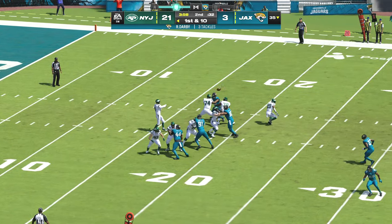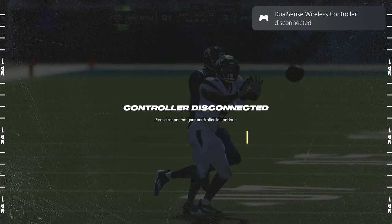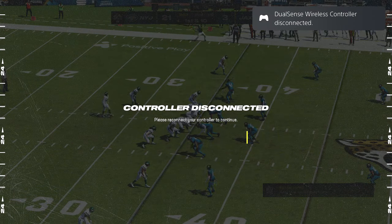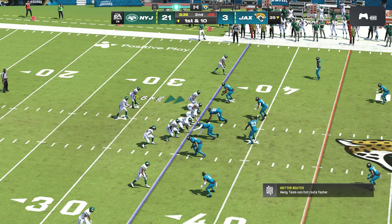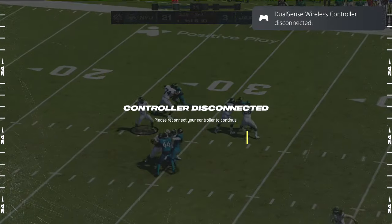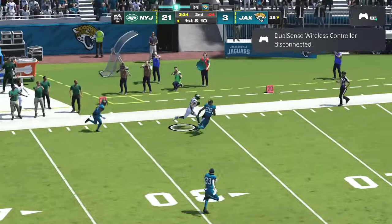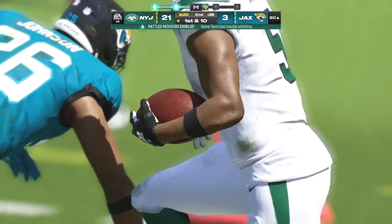Solid way to start the drive. 13 yards, picking up the first. But one of the ways that quarterbacks keep all the receivers alive in a play, never lock in on any one guy. Make sure you keep your eyes moving, scan the field, and here he finds the open guy for a nice pickup. Rodgers now on 1st down. Going right back to Wilson. Big yardage that time for the Jets.